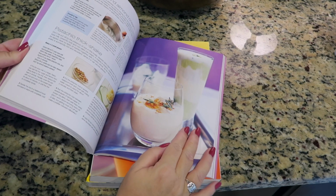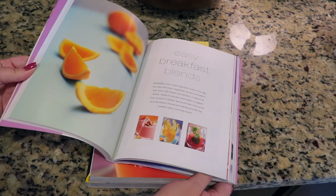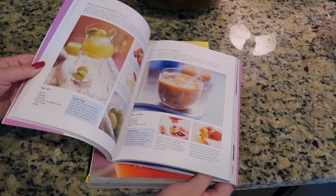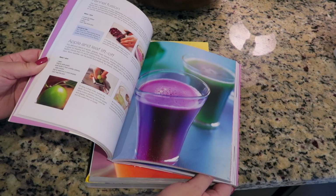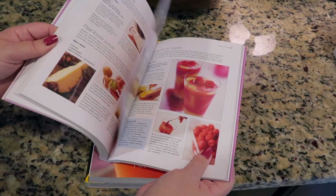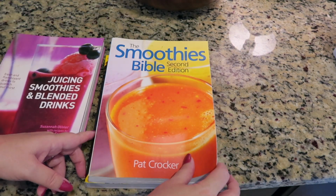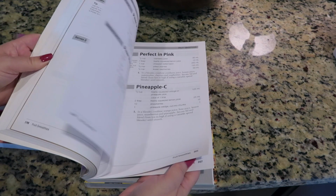And then these 2 books I bought for my husband. He likes to have smoothies. This one right here is for juicing and for smoothies. The pictures are all gorgeous. And I think that there might be 1 or maybe 2 that he's made out of here. And then the smoothie Bible, not as pretty inside.